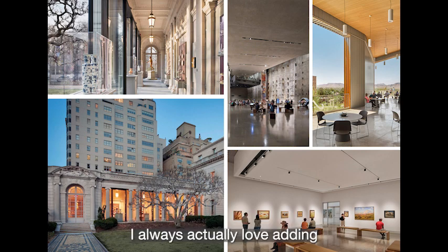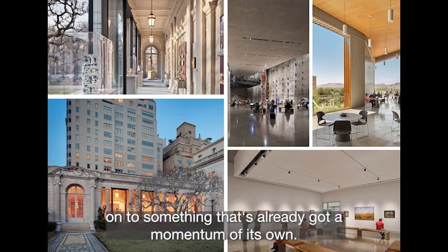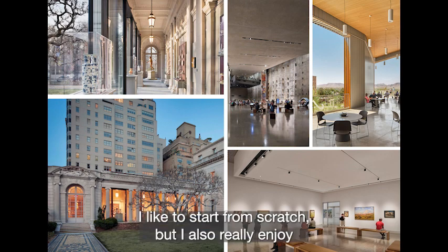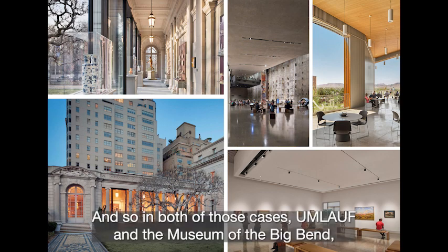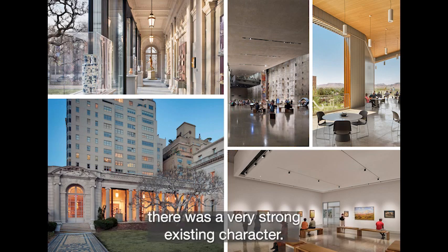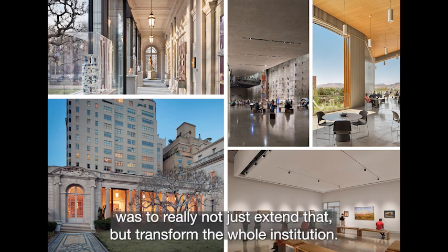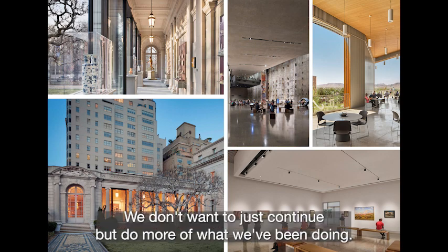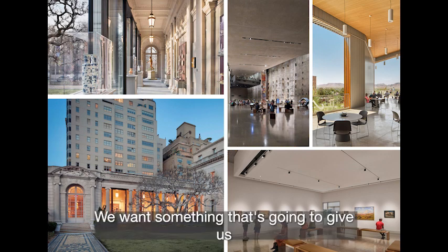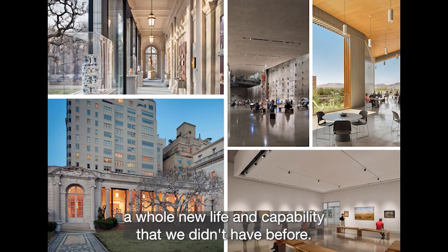I always actually love adding on to something that's already got a momentum of its own. I like to start from scratch, but I also really enjoy having a nudge from something that was there before. And so in both of those cases, the UMLAUF and the Museum of the Big Ben, there was a very strong existing character. And the challenge was to really not just extend that, but transform the whole institution. In both cases, that's what they wanted. That we don't want to just continue, but do more of what we've been doing. We want something transformational.